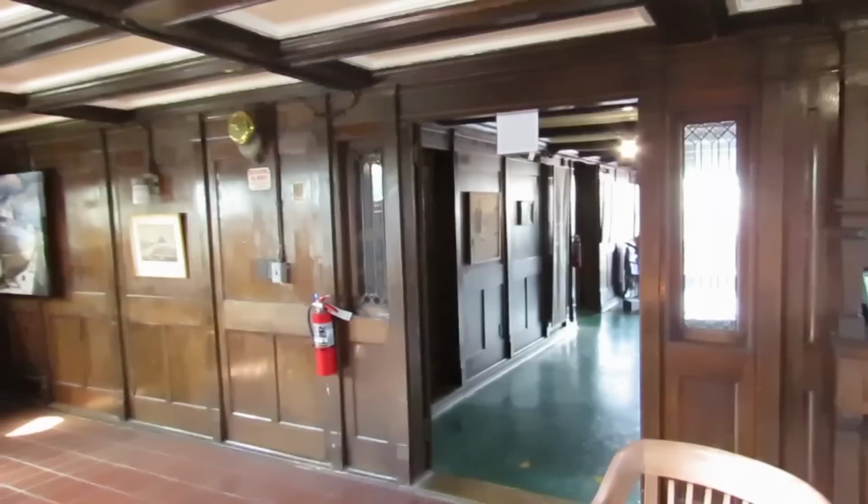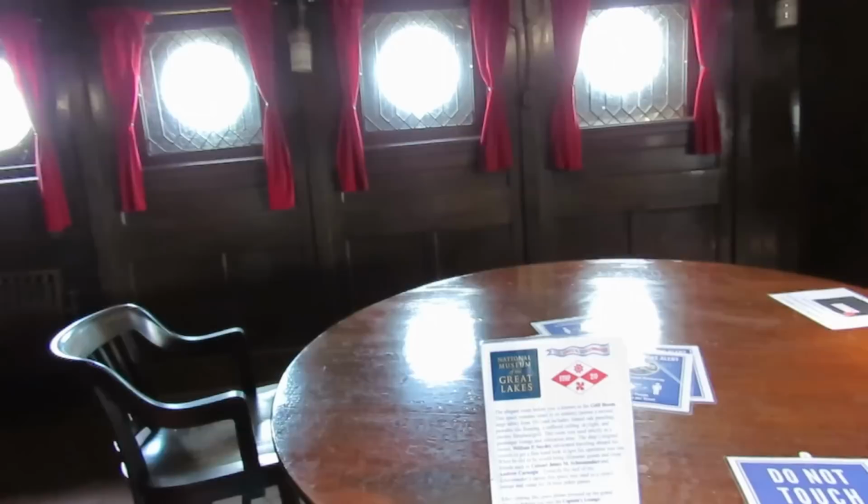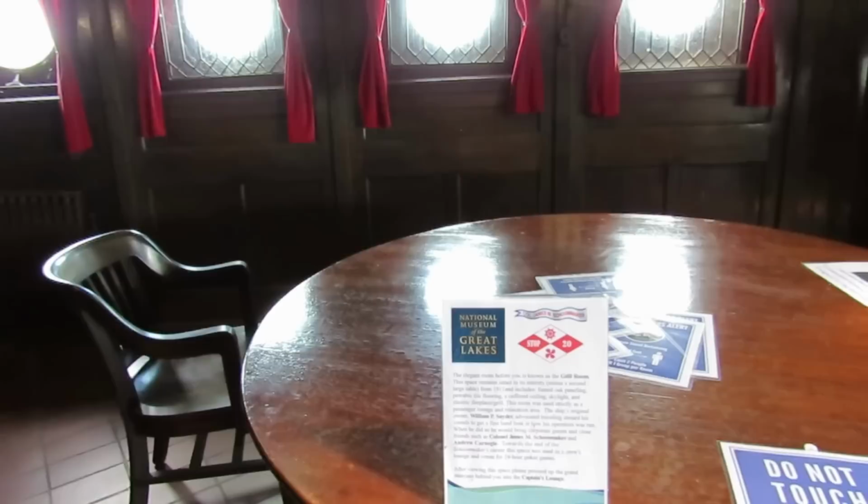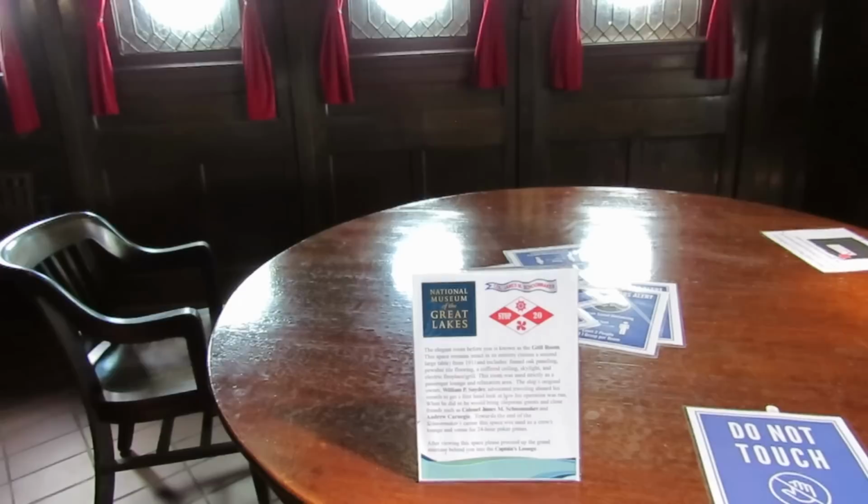How important? Well, ask any sailor, and he'll tell you that a good steward's department shows a long... The elegant room here is the grill room. This space remains intact in its entirety, minus the second large table, from 1911, and includes fumed oak paneling, tile flooring, coffered ceiling, skylight, and electric fireplace grill. The room was used strictly as a passenger lounge and relaxation area.